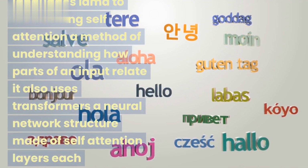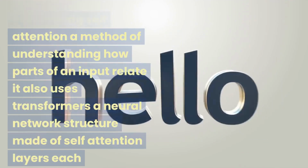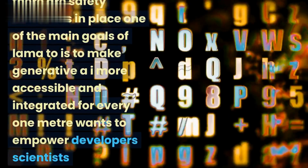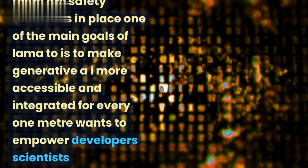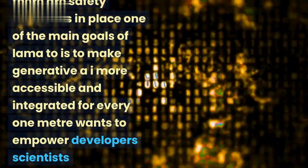Llama 2 works using self-attention, a method of understanding how parts of an input relate. It also uses transformers, a neural network structure made of self-attention layers. Each layer recognizes different input patterns while the output can vary, adding creativity. It might sometimes be off-mark, that's why there are safety measures in place.